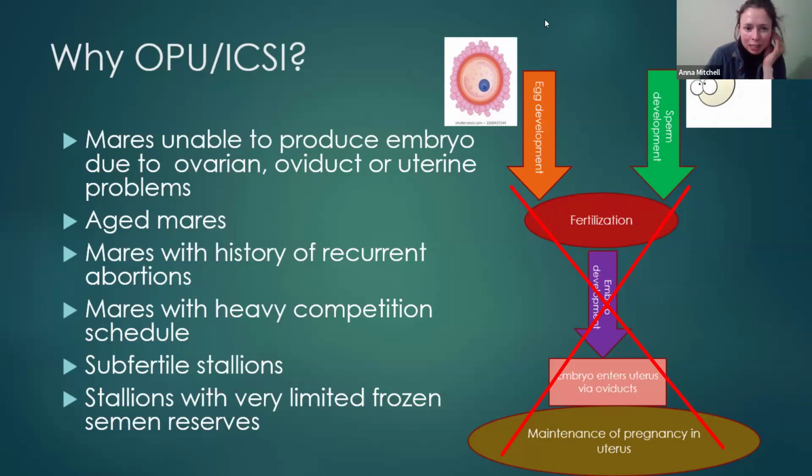A really popular use of it is in mares with a heavy competition schedule, because it can be done at any stage of the cycle, and actually it's best when the mare's not cycling fully, so in the spring and autumn, when she's either in the transitional phase gearing up to start cycling in the summer, or in the autumn when she's winding down. Those can be the best times when she has quite a lot of small follicles.